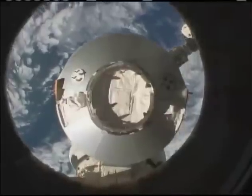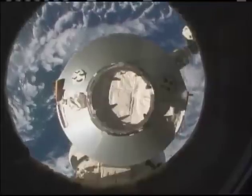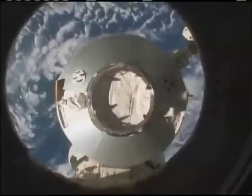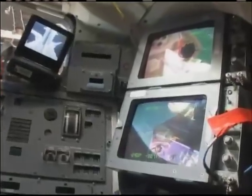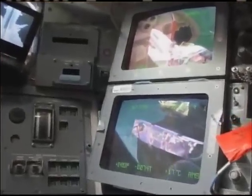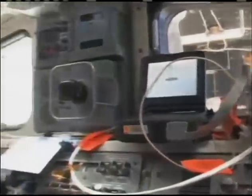Here you see the Node 2 hatch where the MPLM was connected, and as it's being removed and put into the payload bay of the shuttle. And as I mentioned earlier, Pat working the cameras on the shuttle side to make sure appropriate views we needed to ensure clearance was available, and we can go in for berthing it inside the payload bay.